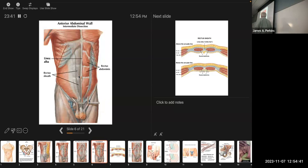Something else that's kind of unique, kind of unusual about the rectus abdominis is that if you look at it closely, only one of them is exposed here. So you have two rectus abdominis muscles, one on the left and one on the right. It's only the left one here that's been dissected out and exposed.